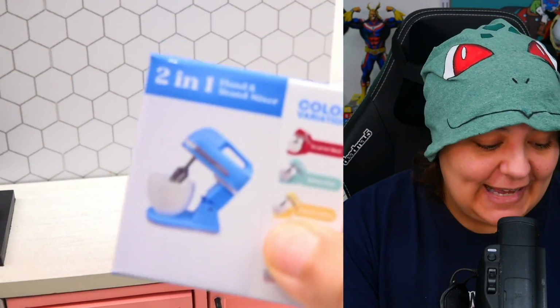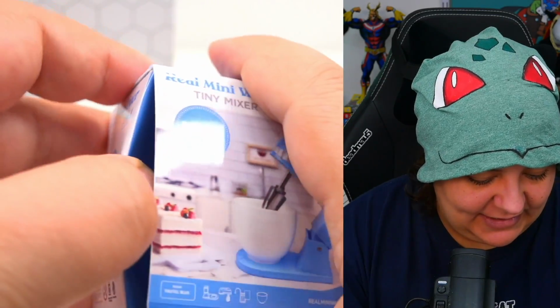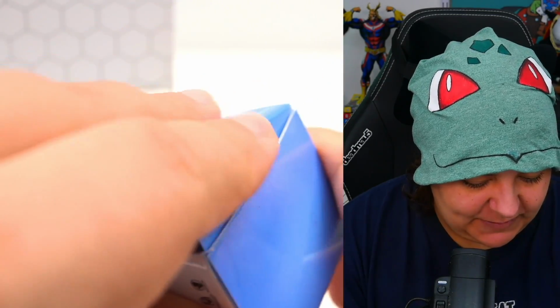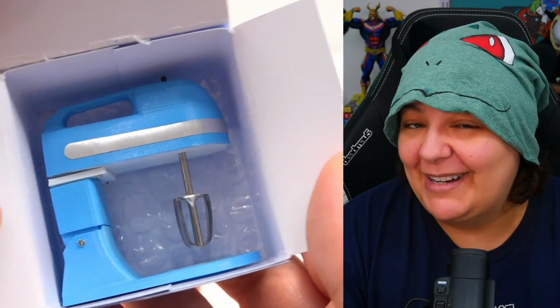In case you're wondering, yes, this miniature handstand actually does work. Hang on, let me get it out of here. Oh my goodness. There you go. Voila, look at it. It actually works, and we've played with it just a little bit, and here's what it looks like.